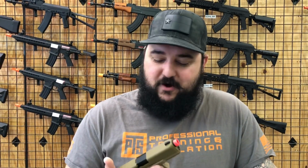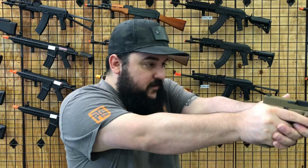These things clock in well below the 350 FPS mark that most fields use for close quarters or indoor play. So you shouldn't have any problem running your Glock in close quarters. Which is perfect, because that's where they really excel. Super pointable, the sights are easy to find, the trigger's great.